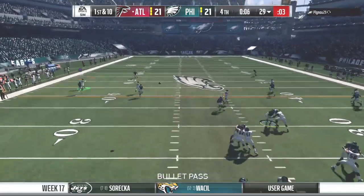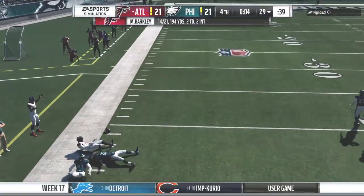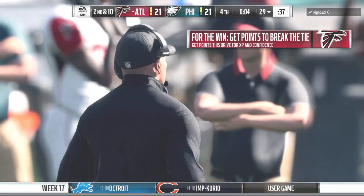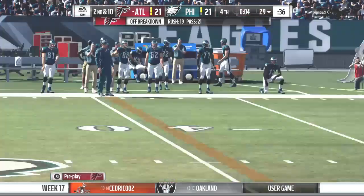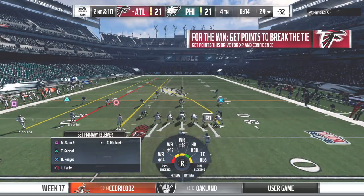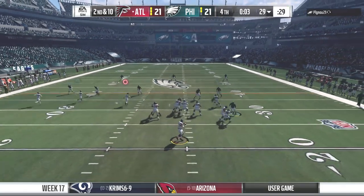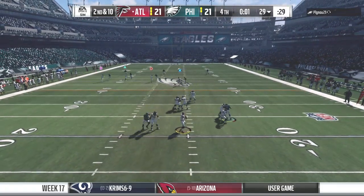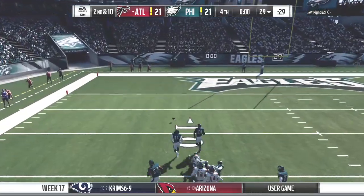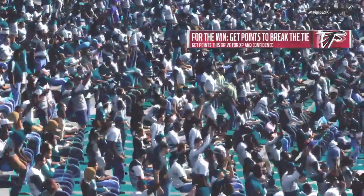They'll try and start this drive in the air. He couldn't quite hold it. Got hit. Ball pops out. Incomplete. Incomplete pass there is probably the best scenario going, because if he catches the football, clock's probably going to run out in that situation. Here we go now. Back to throw now on 2nd and 10. Looking deep for Gabriel. And that is incomplete.